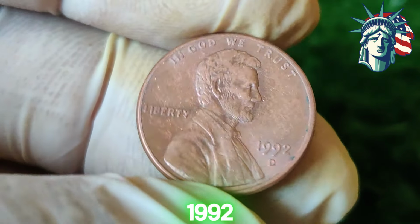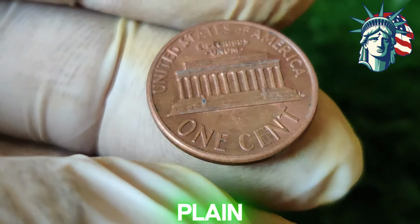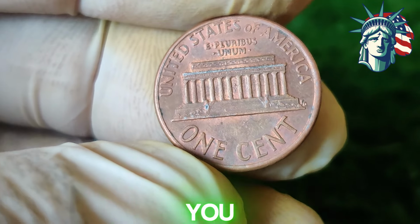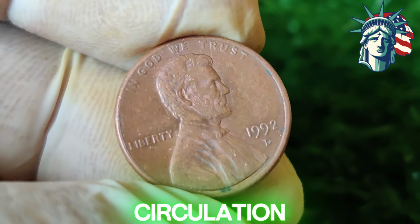What makes the 1992 Lincoln penny so valuable? A minting mistake hidden in plain sight. On most 1992 pennies, the spacing between the letters A and M in America is noticeable. You can see a gap. That's the wide AM variety, the standard circulation version.